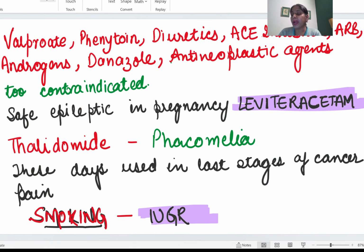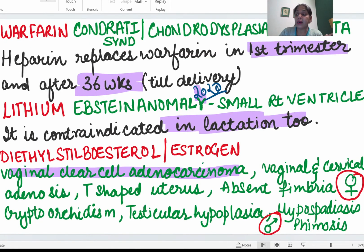Okay, thalidomide has been approved by the government for the last stage of cancer pains. It is also used in leprosy. Okay, so that was all about the teratogenic drug. Once again, we will see warfarin is a teratogenic drug which causes problems in cartilage development, and it causes Condrati syndrome. It should be replaced by heparin in the first trimester and after 36 weeks.